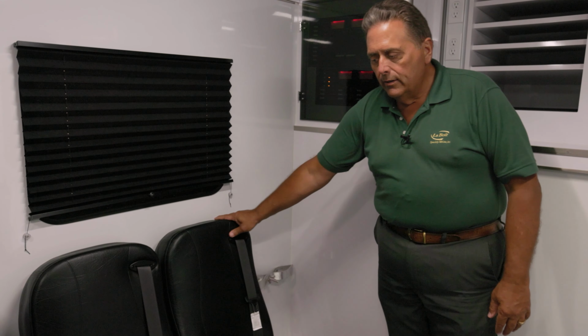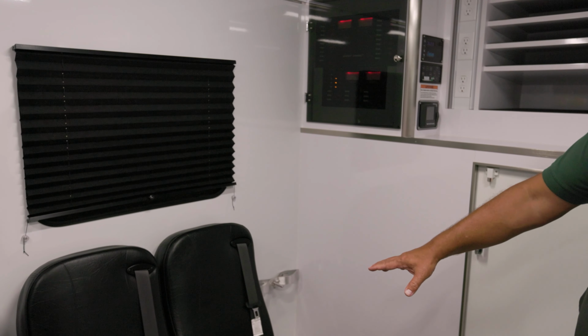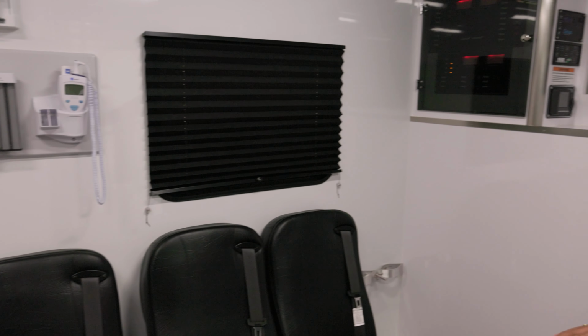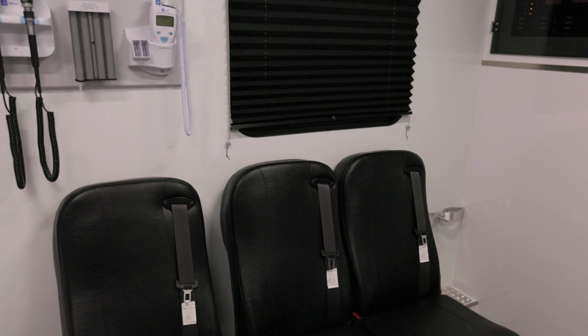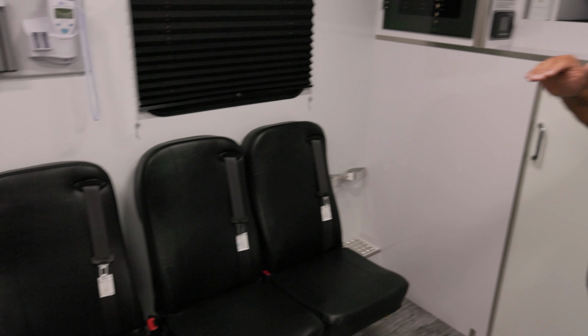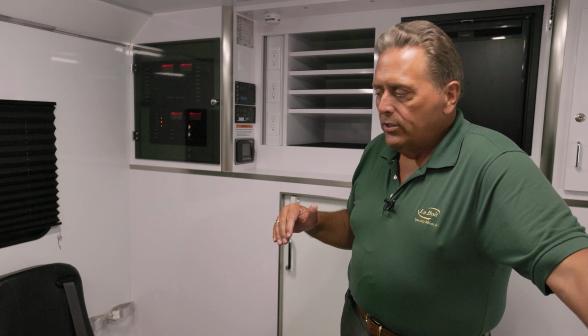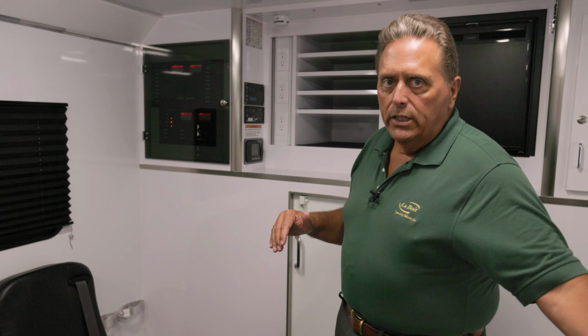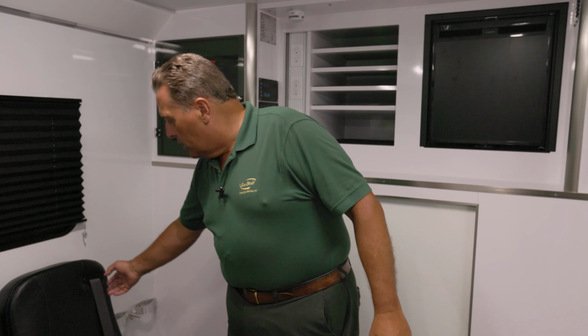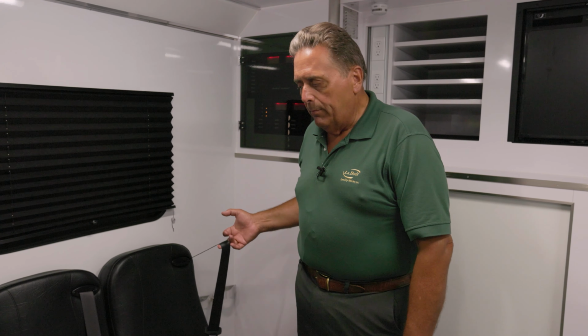These seats right here, these are DOT approved Freedman seats. Now, the reason those are in here is we have benches in all of our coaches. Those benches are not legal to transport passengers. If you're going to transport a passenger, you must have a DOT approved seat. That's what these are. These seats mount to the frame of the coach and they have seat belts.